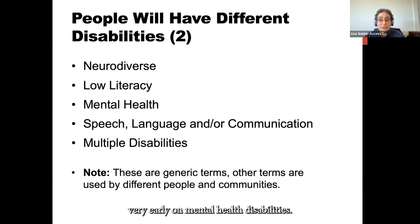Mental health disabilities. Oh, geez, with the pandemic, those are way up, right? So a ton of people now have anxiety, right? So now you may go, well, what does anxiety have to do with digital materials? Well, if you have a website and you have many images on that website, if it's really cluttered and there's a lot going on, that may trigger anxiety. So that's where mental health disabilities actually do come in with digital materials.